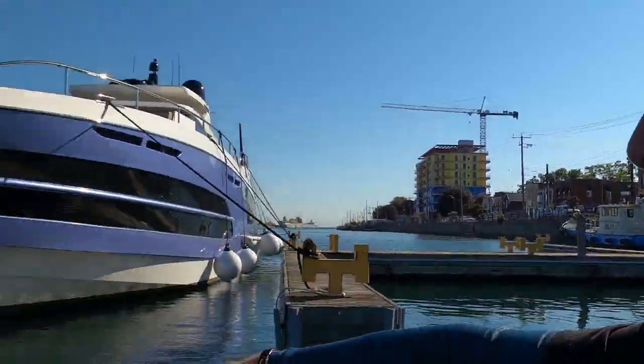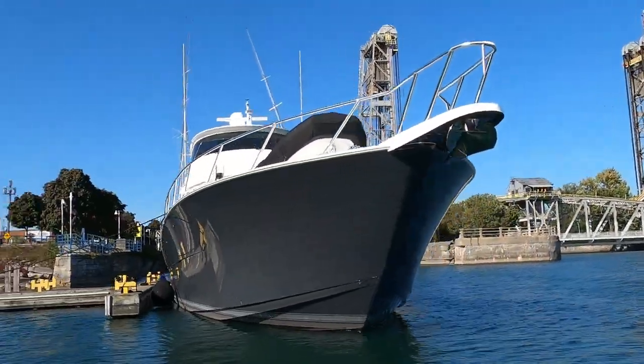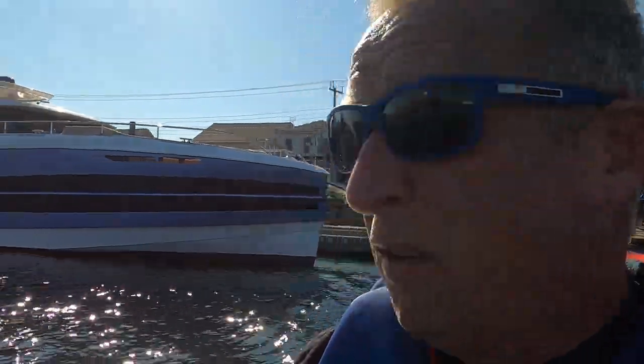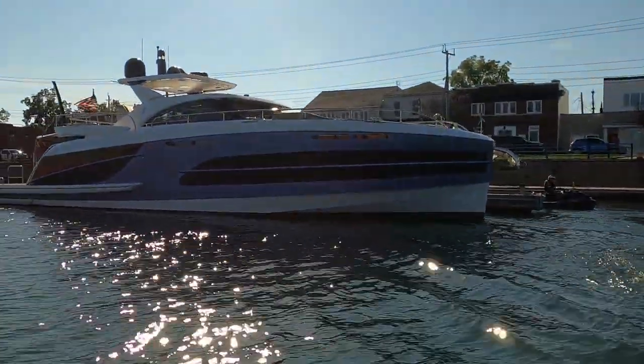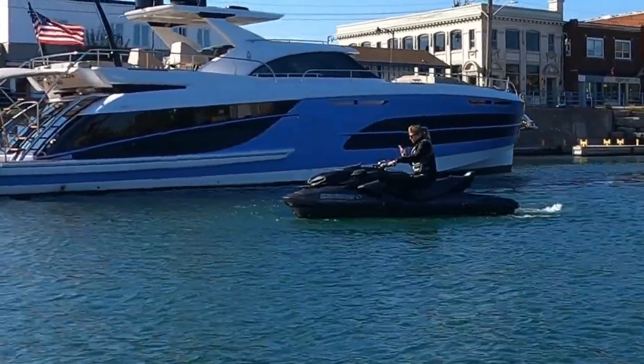Here's the beauty of a boat. Couple of million, 4 or 5 million, not cheap, whatever it is. Check out her machine. That is a sweet ride.